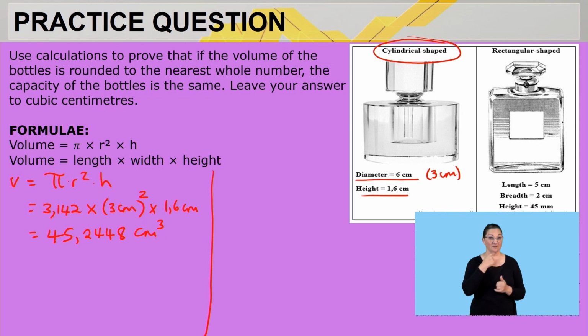Remember, it says leave your answer to cubic centimeters, right? So we must round in cubic centimeters. And also, it must be what? Rounded to the nearest whole number. So 45,448, the nearest whole number will be 45. Right, we agree. And remember, the unit here is cubic centimeters.